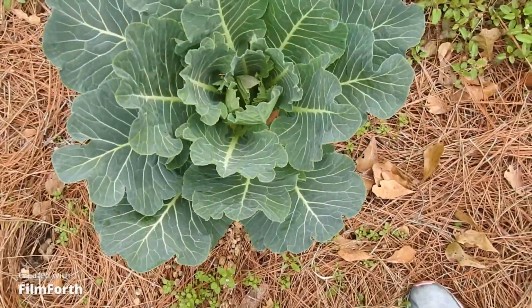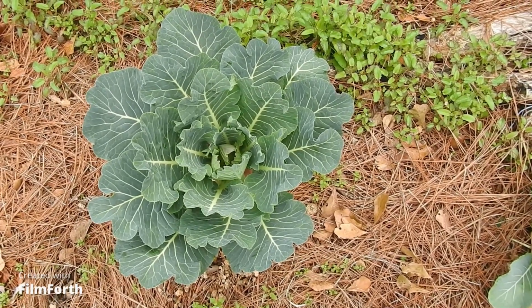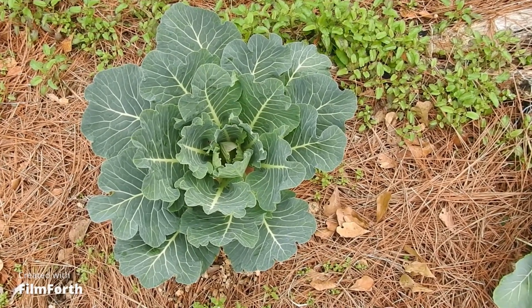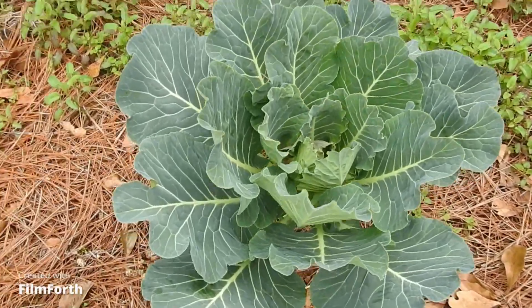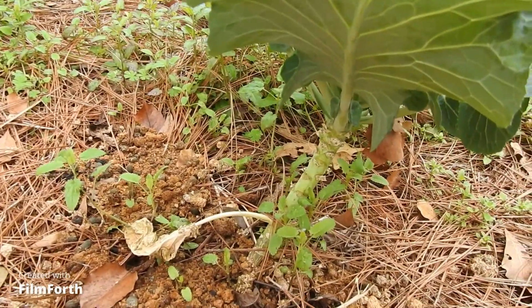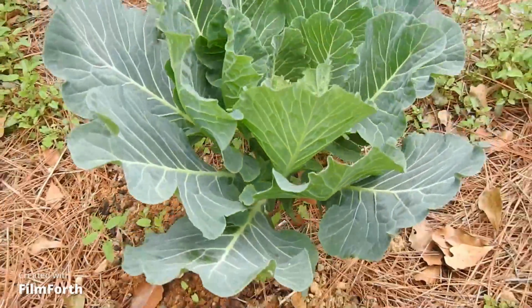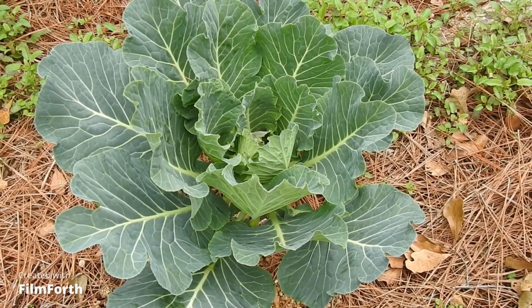And here is our big mama collard. We have had her for a few months now. She's doing really good. We've already harvested once. As I bend down here and show you, you can see the stalk where I've already harvested off of this one once. And look how big and lush it still is. It can be harvested again another time.